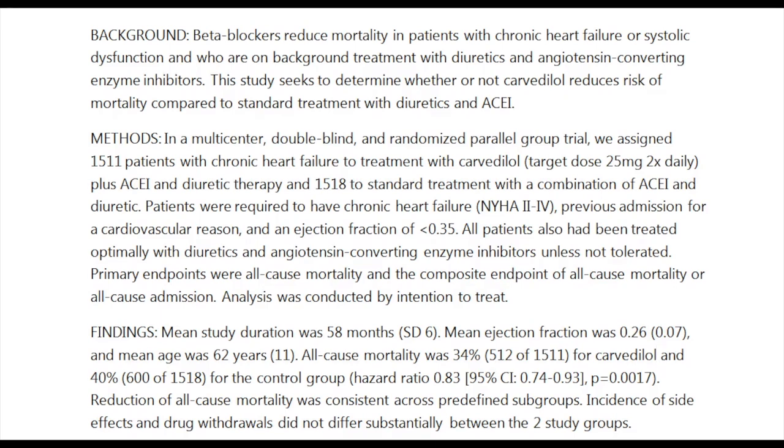Patients were required to have chronic heart failure, that's New York Heart Association classes 2 through 4, previous admission for a cardiovascular reason, and an ejection fraction of less than 0.35 or 35%. All patients also have been treated optimally with diuretics and angiotensin-converting enzyme inhibitors unless not tolerated. Primary endpoints were all-cause mortality and the composite endpoint of all-cause mortality or all-cause admission. Analysis was conducted by intention to treat.